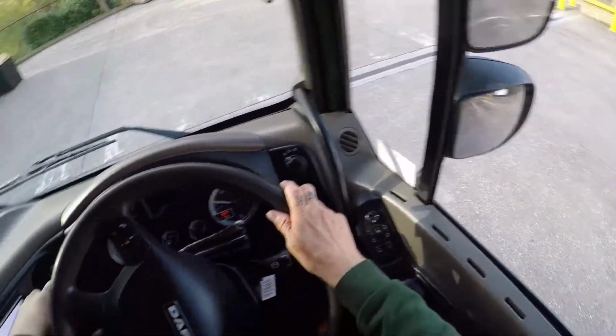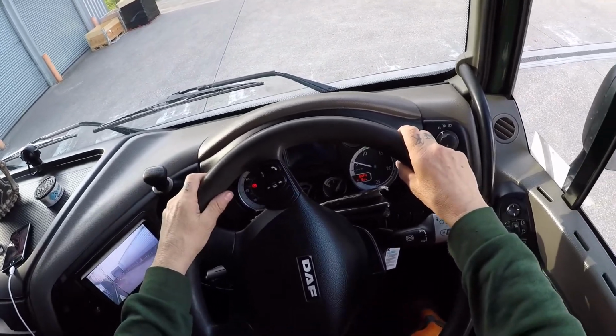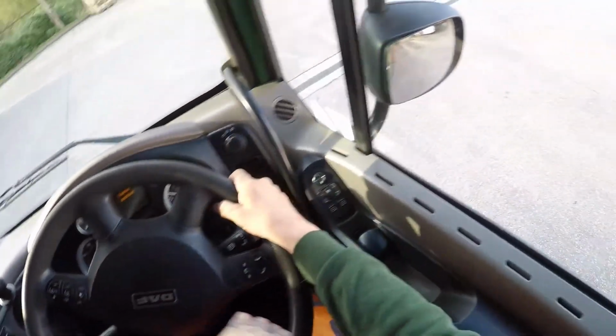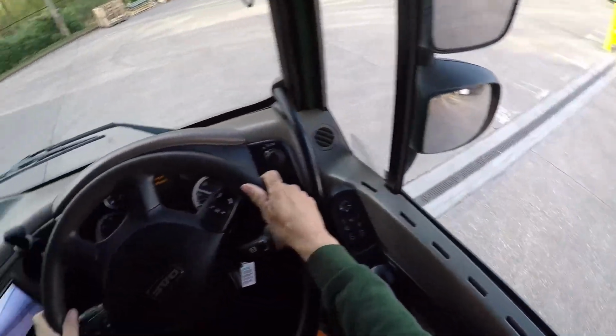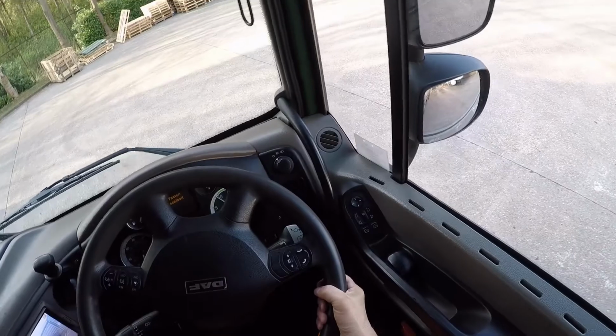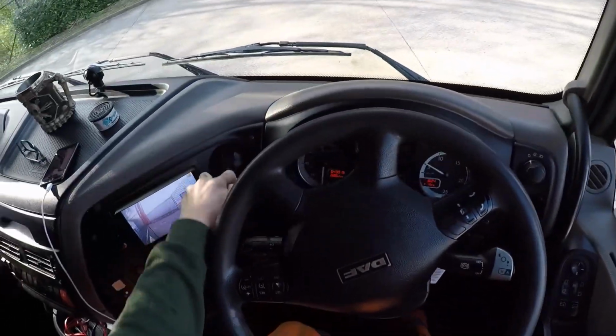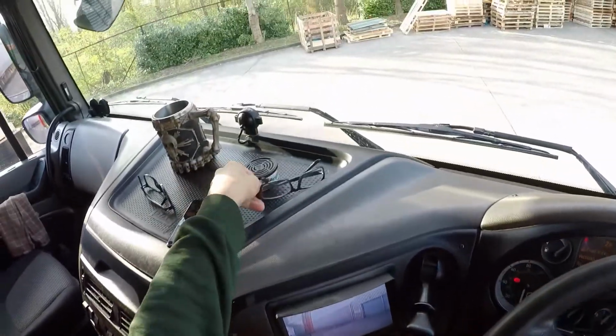We're done. We're empty off at Milton Keynes, so we're going to pull off the bay and get the back doors done up, and then we'll be on our way to Tonbridge in Kent, the other side of the Dartford crossing. Right, let's go get the doors done.